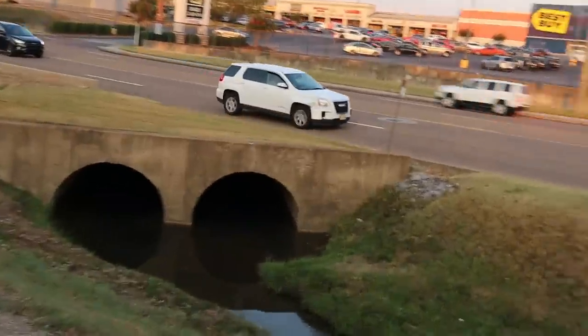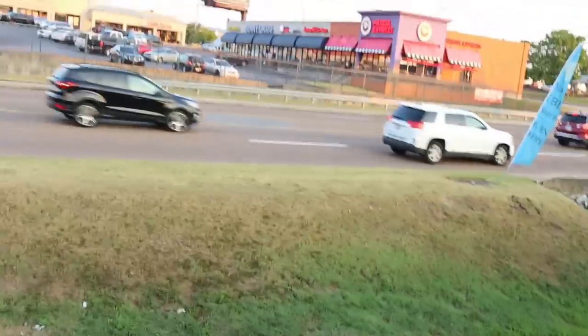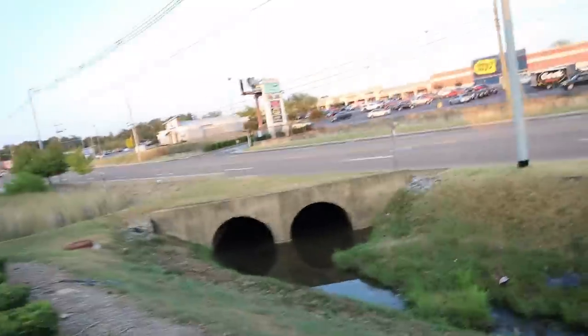And would you know it, there's a creek that flows right through here. I looked over, saw the creek before I stopped, and I was like, nah, I don't need to fish it. Then I looked a little closer. There's little fish swimming around. So I have to fish it. I got no other option.